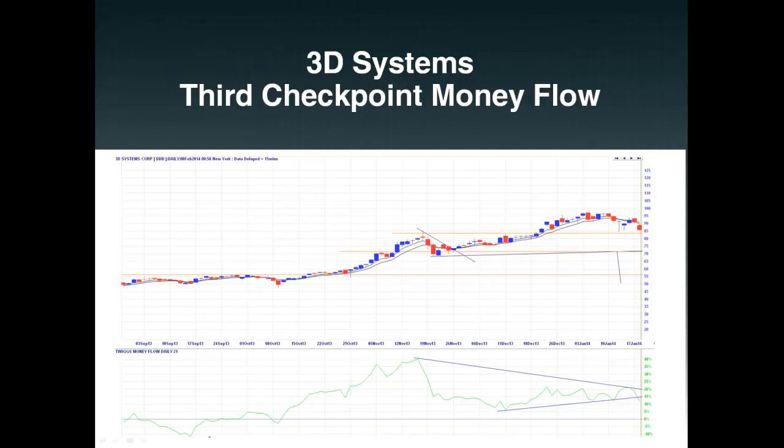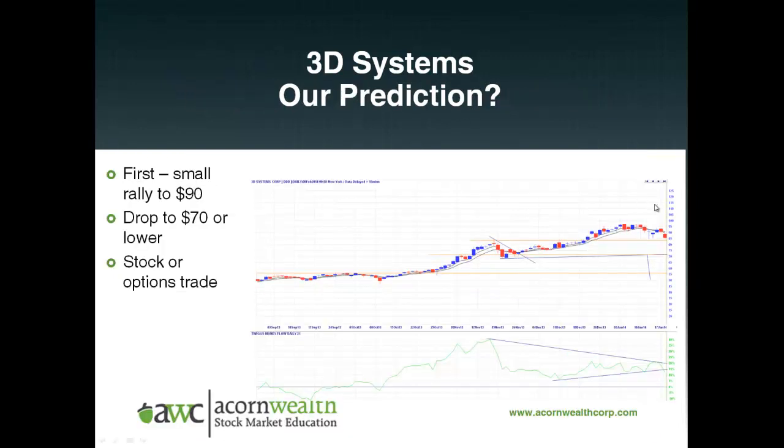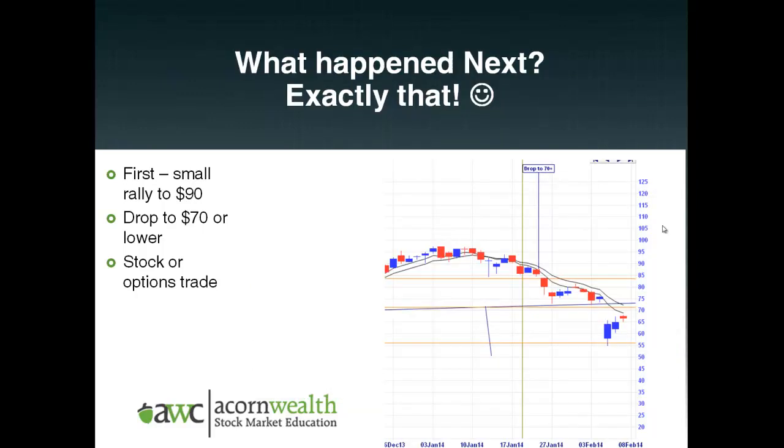And so as a result, what did we think would happen? Well, because it was a descending triangle, we expected a little bit of a rally off this 85 area up towards 90, and then we expected it to drop and plummet down towards 70 or lower. And we discussed the potential as a stock trade or an options trade. And what happened? Exactly that. And again, you'll see this in the live recording once we finish the slideshow.